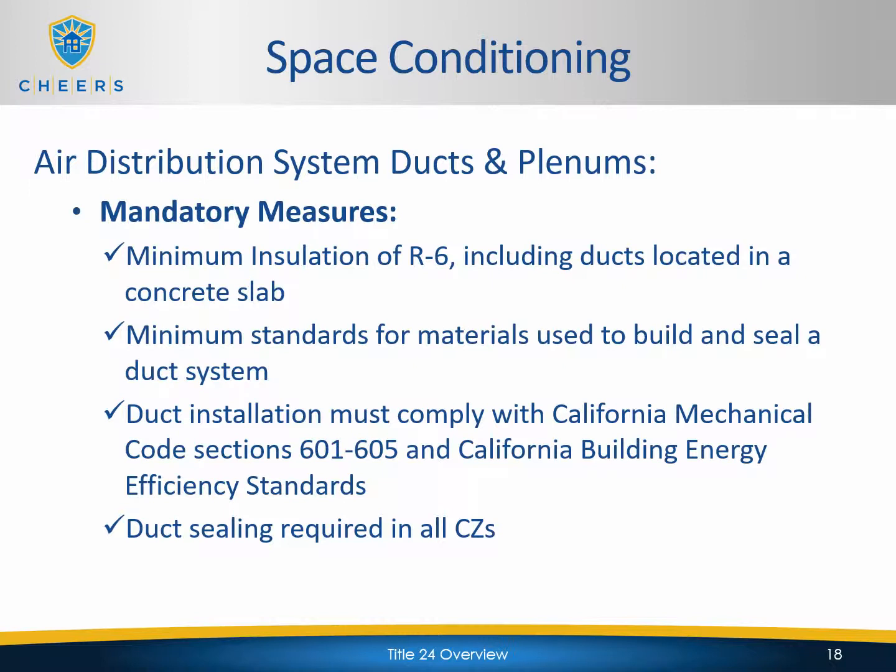Now we'll move on to the air distribution system ducts and plenums. So again, our mandatory measures, we have a minimum insulation requirement of R6, and this does include ducts that are located in a concrete slab. There are minimum standards for materials that are used to build and seal a duct system, and these duct installations must comply with the California Mechanical Code, Section 601 through 605, and the Building Energy Efficiency Standards.